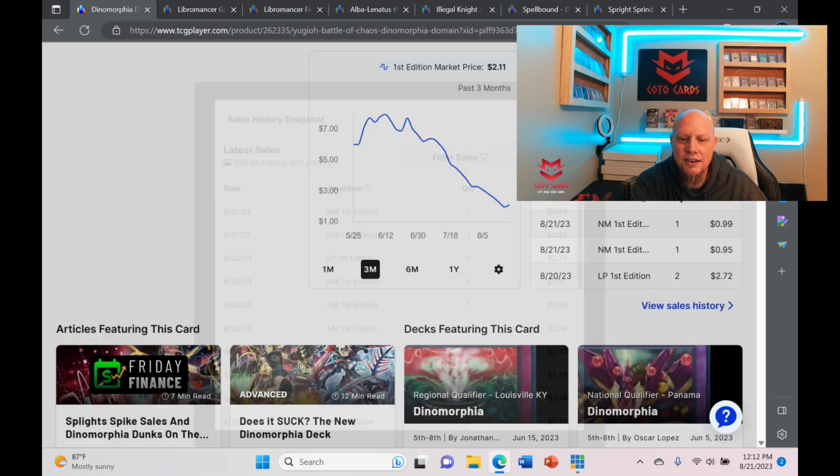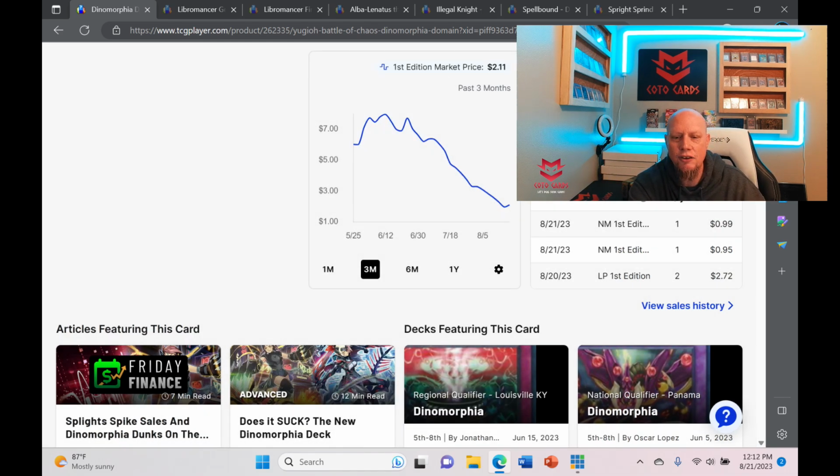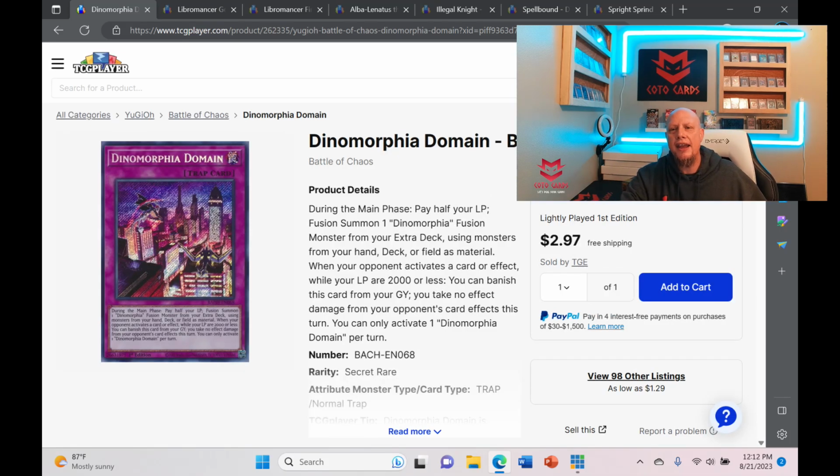And it has to do with the fact that it's not being reprinted in a high rarity. It may be reprinted in super. It may even be reprinted in common. So people are going in and getting it. I think it's a decent card to pick up if you want to play Dinomorphia.